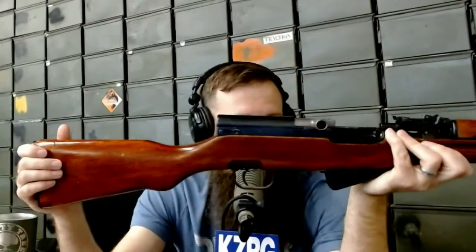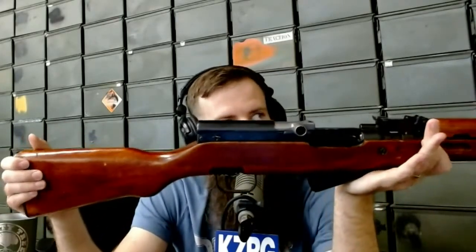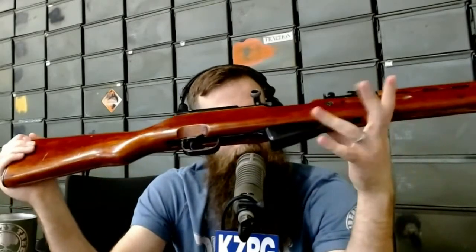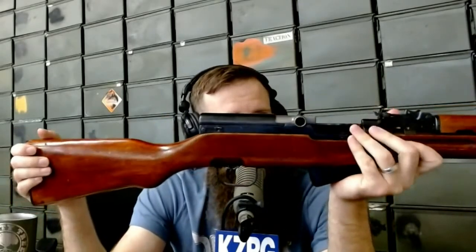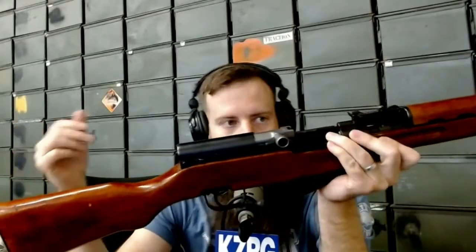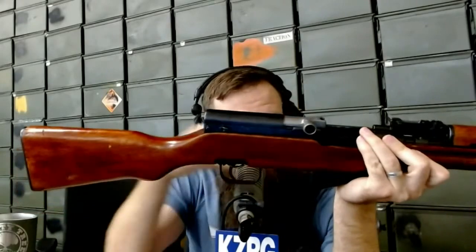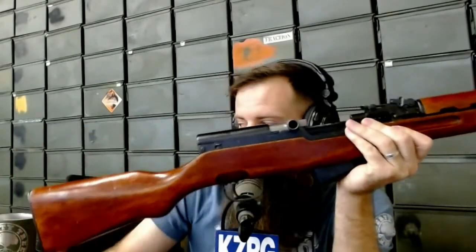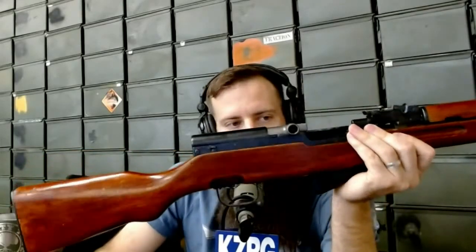But what was interesting, and probably the most notable reason why they went from the SKS to the AK, was the detachable magazine. It became apparent, and we experienced it. Of course, we didn't have stripper clips with us yesterday, but the difficulty it took to load 10 rounds in the SKS compared to having possibly preloaded multiple 30-round magazines was really apparent.